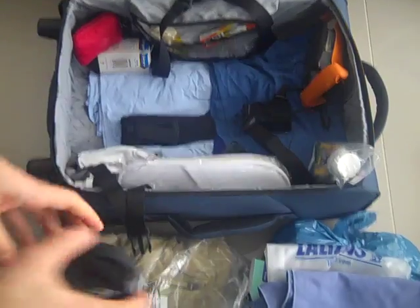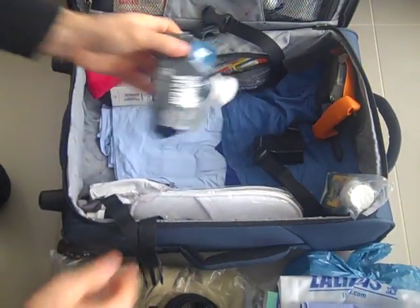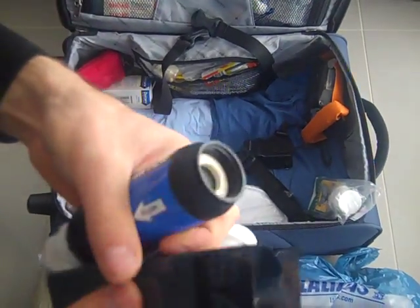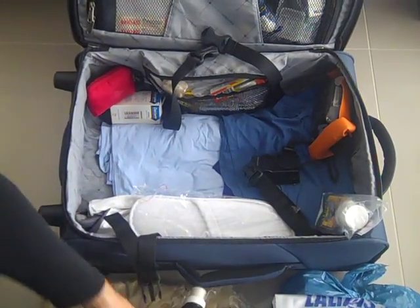Here we got a belt. This is to clean water. It's going to use the UV light, and it's the SteriPen Adventurer. So you turn that on, put it in the water for a certain amount of time, and it uses the UV radiation to kill the germs in the water. This right here is just for emergency water. If I go hiking, I'm going to have this in my pack, and I could drink water from anywhere pretty much using this filter connected to this. So that's a Sawyer filter.